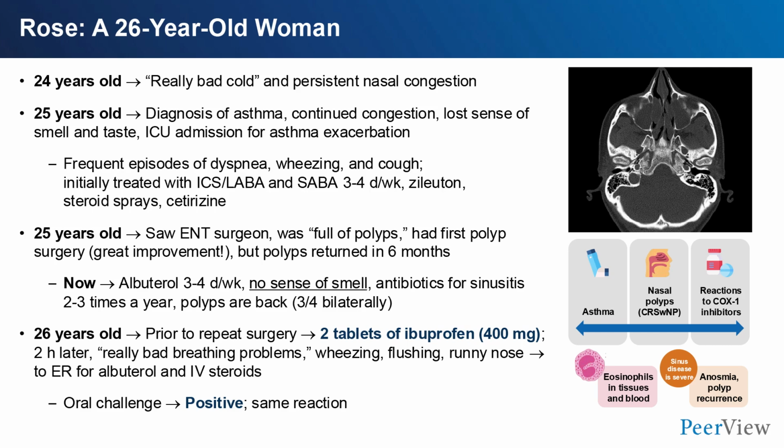And while she lingered with this persistent nasal congestion, she also started to notice that her sense of smell seemed to not be quite the same anymore. That progressively worsened until her 25th birthday, when she also started to notice that she was having some difficulty breathing. This was new and suddenly out of nowhere. There was no history of childhood asthma. This also coincided with the continued nasal congestion.